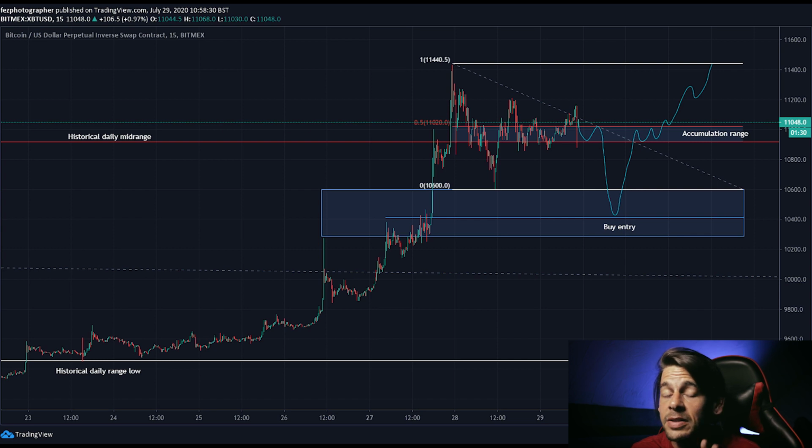Now I keep talking about this dip and I am not bearish on Bitcoin at all. Whilst I think we may flash crash down or we may have a quick dip down into that blue box that I've highlighted, I do think that we are going to reclaim 11,000, 12,000 and head towards 14,000 in the next couple of months.